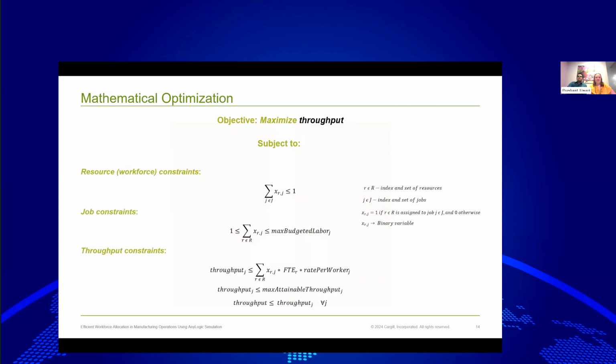So here we present a general mathematical optimization approach that may be utilized for optimal labor allocation in any labor-intensive facility. However, it is advised that individuals may have to adjust this formulation to suit their requirements. The objective function here is to maximize the throughput. And this objective is subjected to three primary constraints. The first around the workforce, second around jobs, and the remaining constraints around throughput.